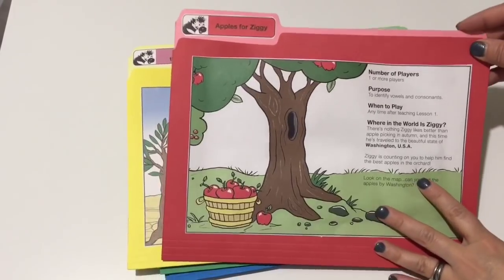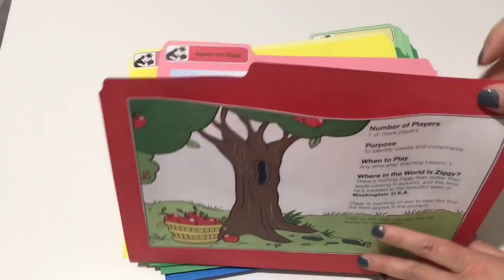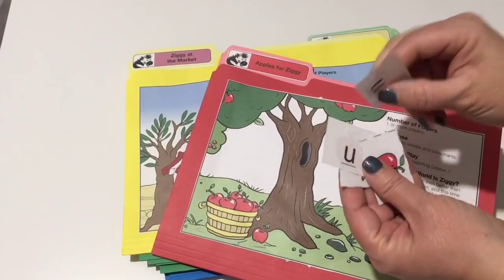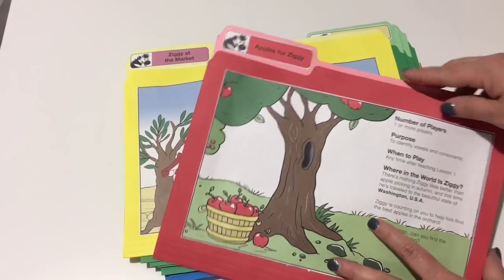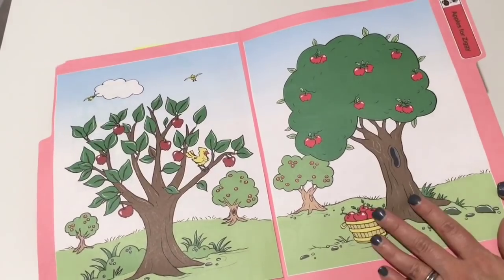So this is the apples for Ziggy. You just cut everything out and paste it, and you make a little pocket in a folder. And inside the pocket is where you keep all the manipulatives. Here's just an example. There's some apples, and there's consonants and vowels on these apples. And it tells you what to do and how to play the game. And then you just play it.